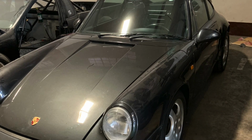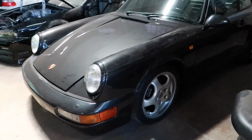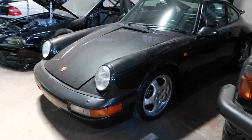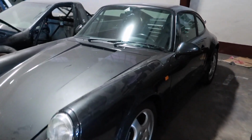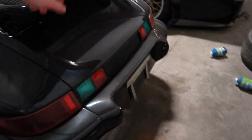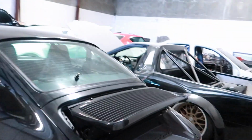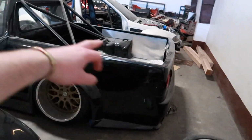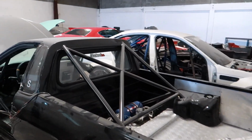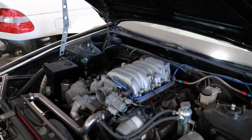And just so you guys can get extra salty, yep, mint 964. Auto, but not a problem because that's an easy swap. Carrera 2. So when you guys are ready to get salty, this is a Ute. So an R34 Ute is on there. LS, of course it's an LS. Everything here is an LS.